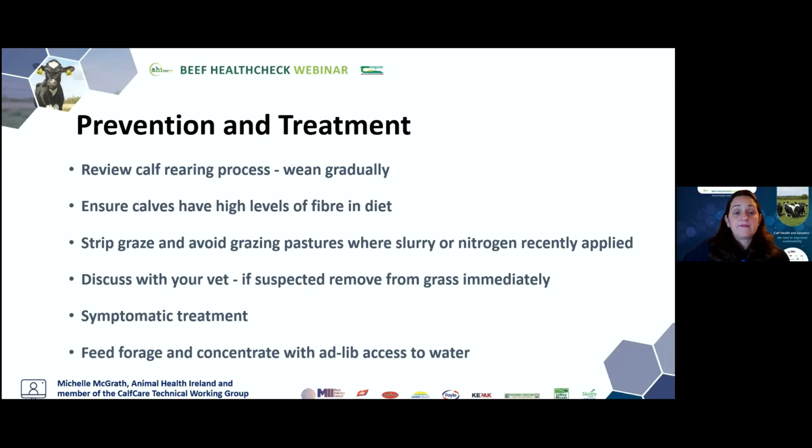So basically, if you suspect it, the sooner you deal with it, the better, because with earlier intervention you'll get a better result. So discuss it with your vet, do the various fecal analysis or grass analysis, and remove them from the grass immediately.